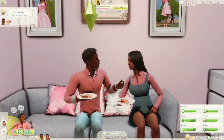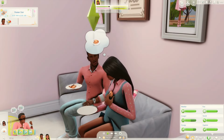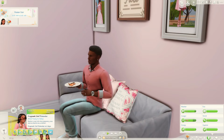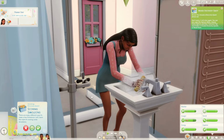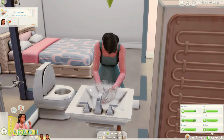Okay, we are now on Sunday. It is 11:24 a.m. Dang, why her belly look so big? Oh, she in the second trimester. Dang. Y'all got Mira right on time.